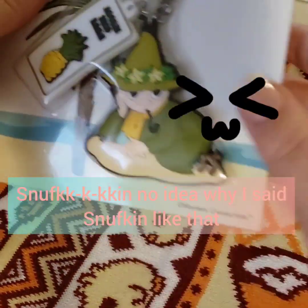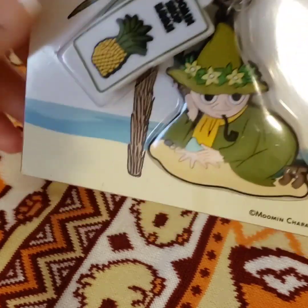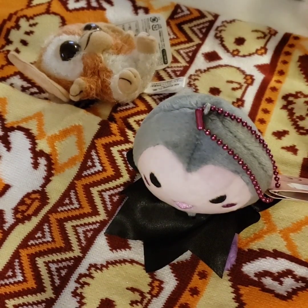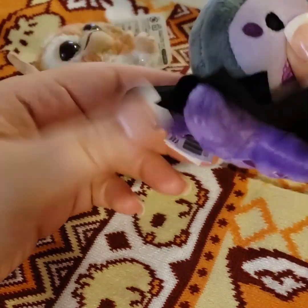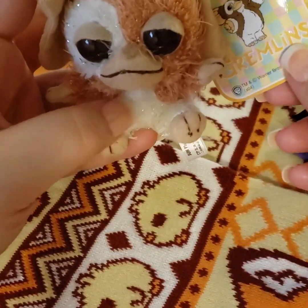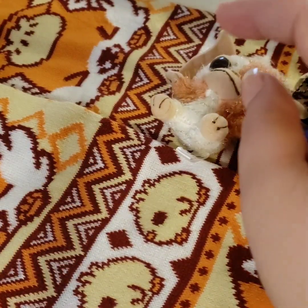Second thing is this Moomin Snufkin keychain that I got in Hawaii. Is really cute. Got this Puchimaru. He is from Overwatch for the Halloween skin that you could get. Love him, he's the vampire. Then this gremlin from Japan. So cute. Isn't he adorable?